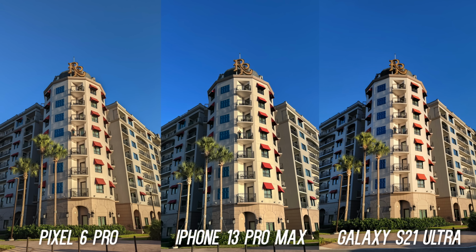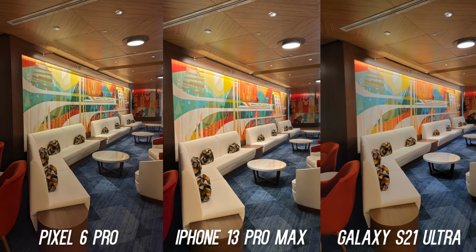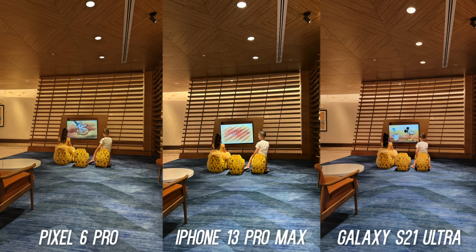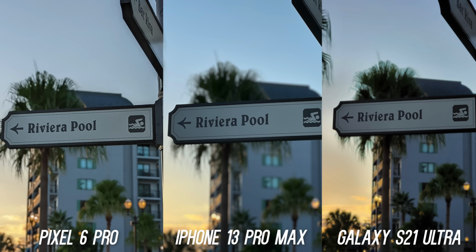Let's do this. Before we dive in, let's talk about the testing process. All of these photos and videos were taken on auto mode with the stock camera apps. No edits were made whatsoever. Everything is straight out of the camera. The S21 Ultra does have a pro mode, so if you have the time and knowledge, you can dial in for that perfect shot if you want to, but as usual, I focus on results that everyone can get. All AI modes that can be disabled were turned off to make things as fair as possible.